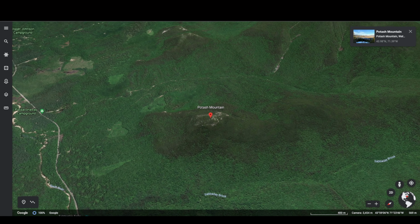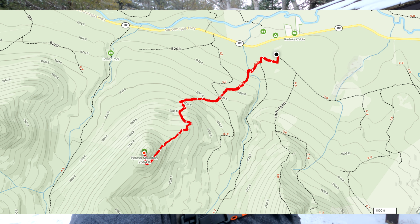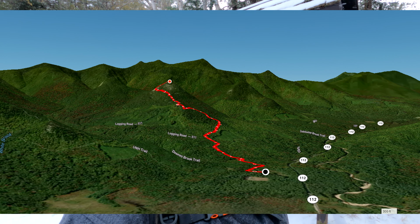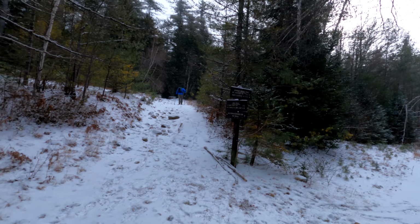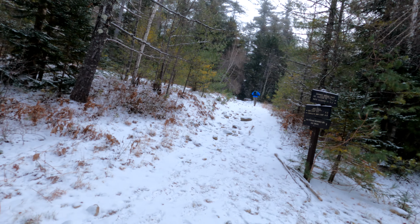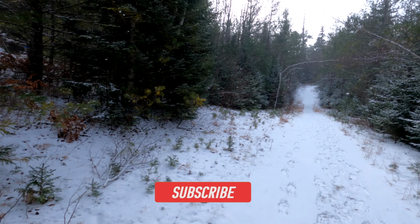First winter hike of the year, we wanted to take it nice and easy. So 4 miles out and back, just shy of 1,400 feet of gain. Nice little warm up for the winter. Get used to the cold again. I think it's gonna be a good day. If we were doing Hedgehog today, we'd be going out there, but we're doing Potash. Should be out this way.